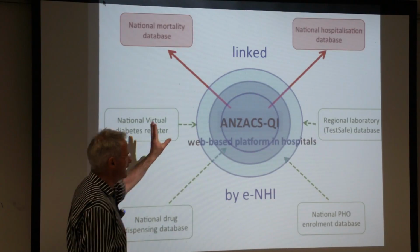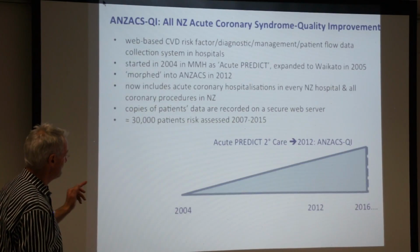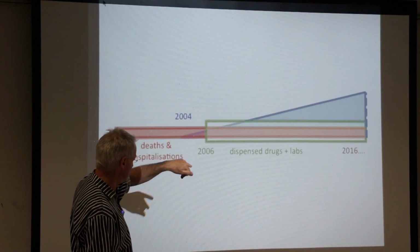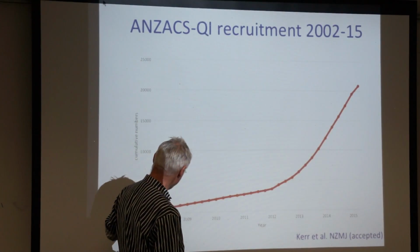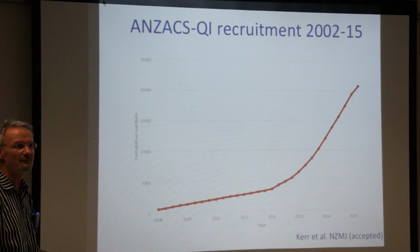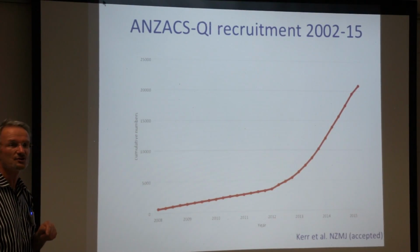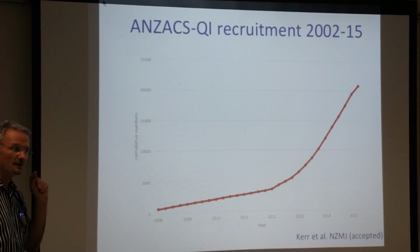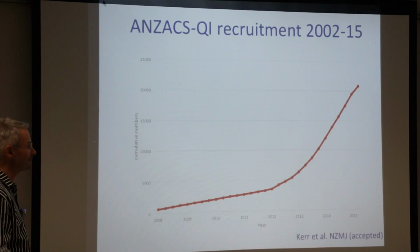We do the same thing. We've given them software, and we can link it to everything, just like with the primary care. So increasingly we can add mortality and drugs. We have quite a lot of data on what happens to them, and these are our numbers. We started in 2008, but only went national in about 2013. We're now collecting data on almost everyone who comes into hospital with an acute coronary syndrome, and on everyone who goes to a cath lab in New Zealand, public or private. All their data is now in our system. So that's a secondary care cohort.